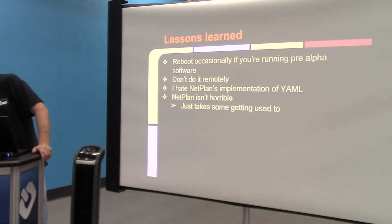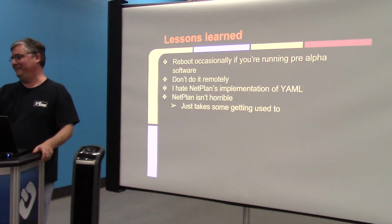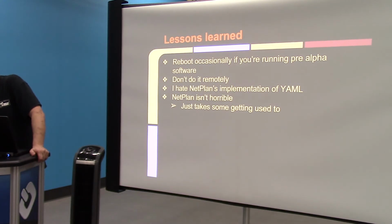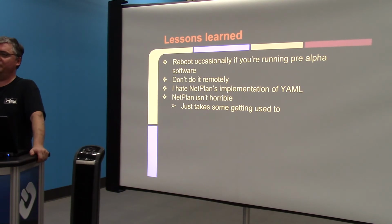So, lessons learned from all of this. Reboot occasionally, especially if you're running pre-release software. But don't do it remotely. Now, again, I'm not sure if it's Netplan itself or its implementation of YAML. It could be both. I don't like it currently. It's not that bad to work with YAML, so I'm going to say probably Netplan. It's Netplan. I'm going to vote.